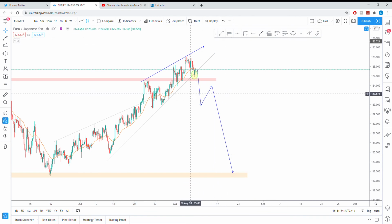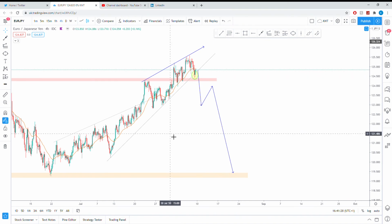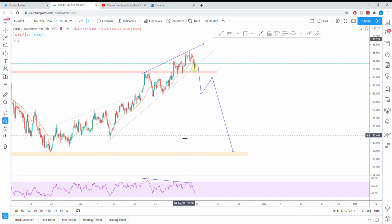We'll see if this can continue to push lower, or the other option is it just continues to push higher, and then we'll have to reanalyze our analysis, and of course we'll update everything for you. But for now, I'm seeing that the divergence has not changed just yet. I'm still sticking to my guns with this.